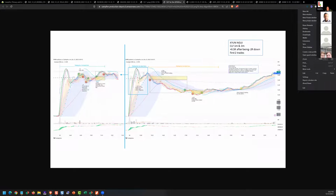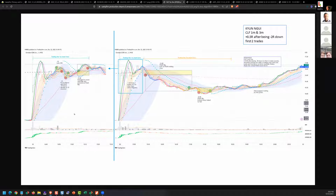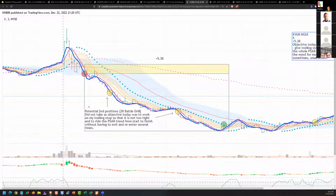Kyun plays a couple nice intradays here for 0.5. Can't read that one. Oh, that's also Cliff. A couple early ones that were on the shorter time frame that were -1s, but he pulls out for a positive day by staying with it.